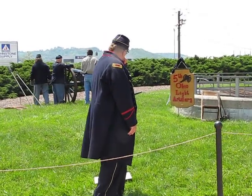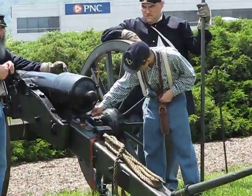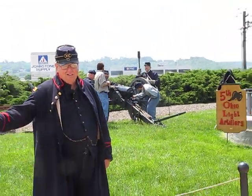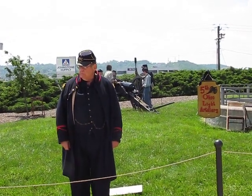Show them the elevation screw. The elevation screw on this gun, right there, only gives you 7 degrees. How do you get the other 25? Raise the wheels. There's only one small problem. That's a Chinese cannon. It weighs one ton.